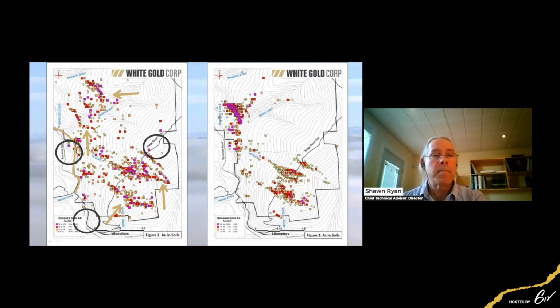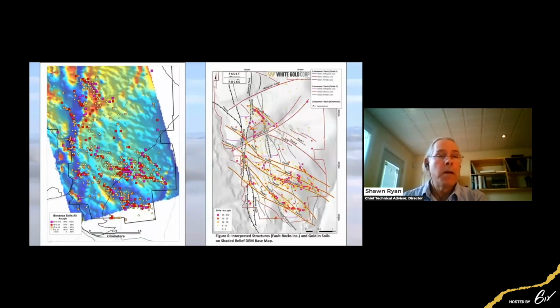So that's like all the historical prospectors all went south looking at that Lone Star and working in that area. So here's some magnetics, just to show that you can see the soil anomaly is following these magnetic structures. And here's that big mag low that's ripping up, that I thought was the primary structure. And on the right-hand side of the page, this is Matthias from Fault Rocks, who did a structural analysis without actually looking at the soils.